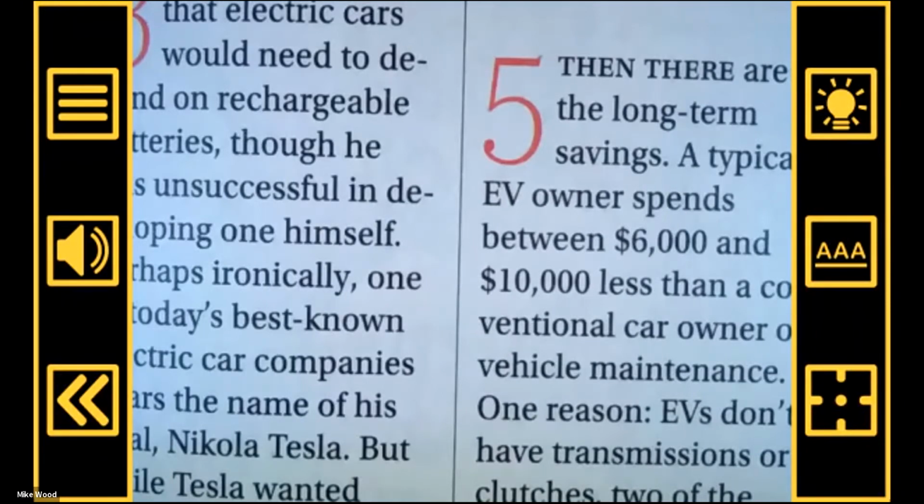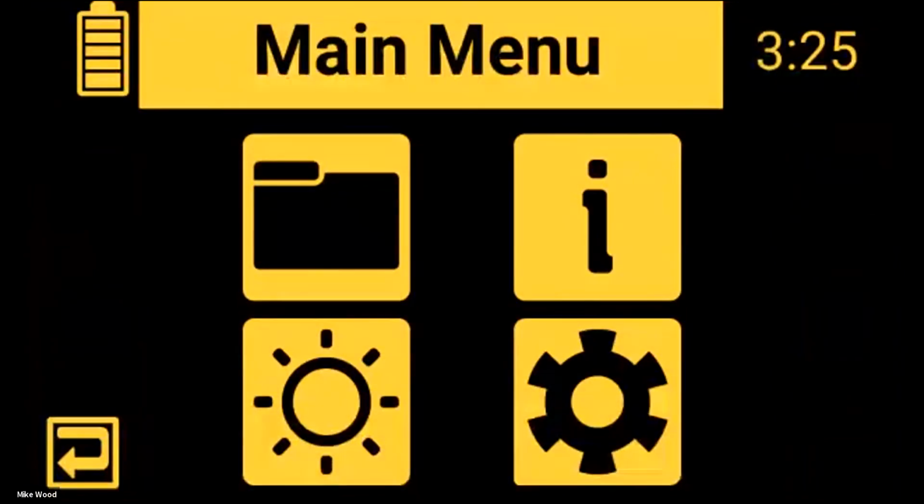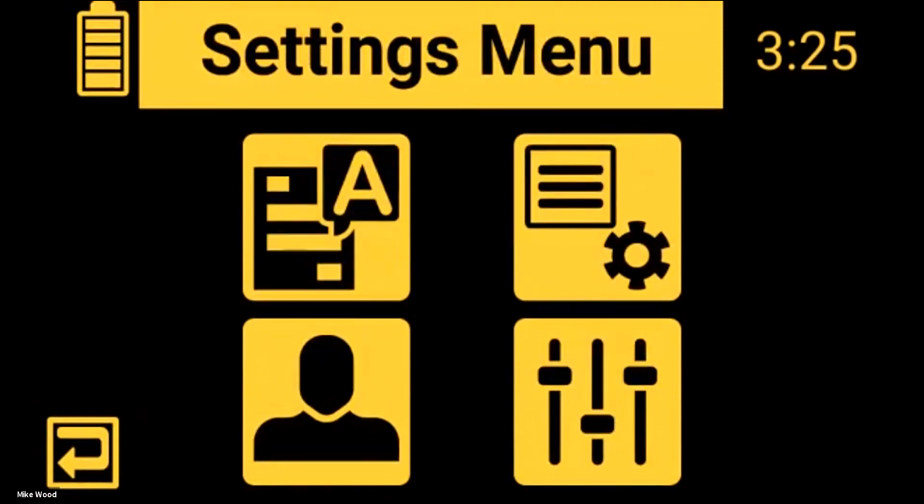All right. Do you want to show them how to change the voices? Oh yeah, sure thing. So on the top left-hand side, you'll notice there's three lines. That's going to bring me to my menu option. So we're now in the main menu. And on the bottom right-hand side, there's a button that is kind of like a cog, the settings feature. And when I click on that, I get into my settings menu.